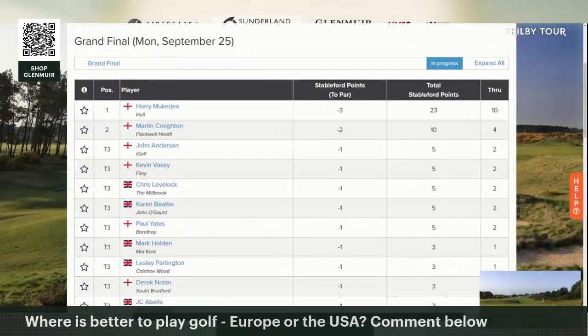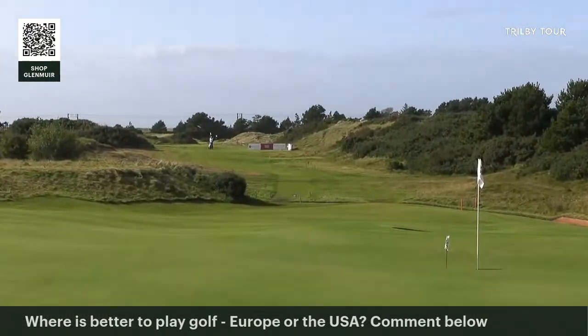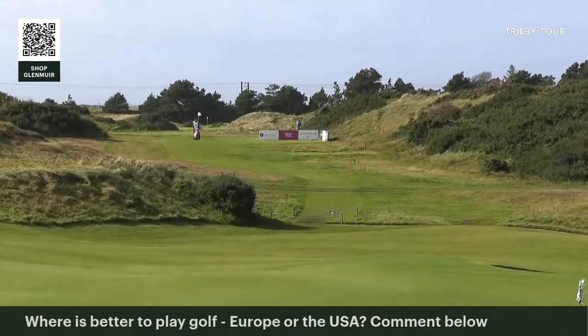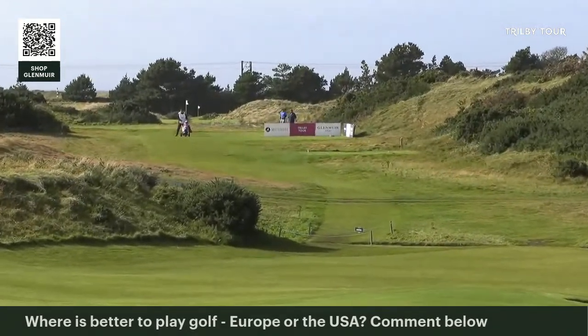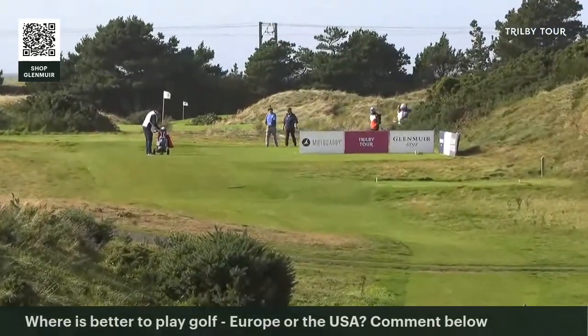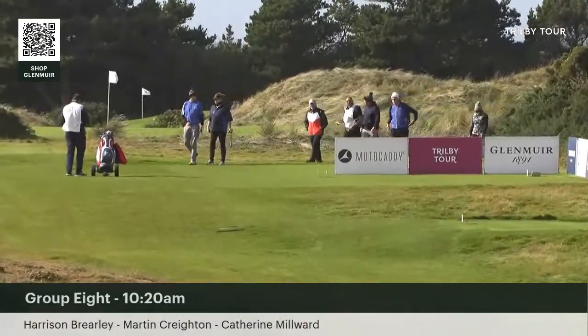Harrison Brearley, Martin Crichton and Catherine Millwood. Harrison plays off 13 out of Hillsborough. Martin's off 12 out of Flackwell Heath, just not too far from me. And Catherine plays off 13 from Darlington. Here they come now. It's Group 8, teed off at 10:20.